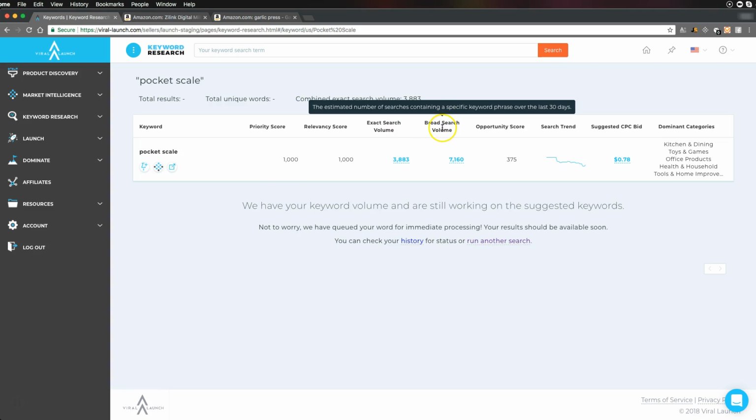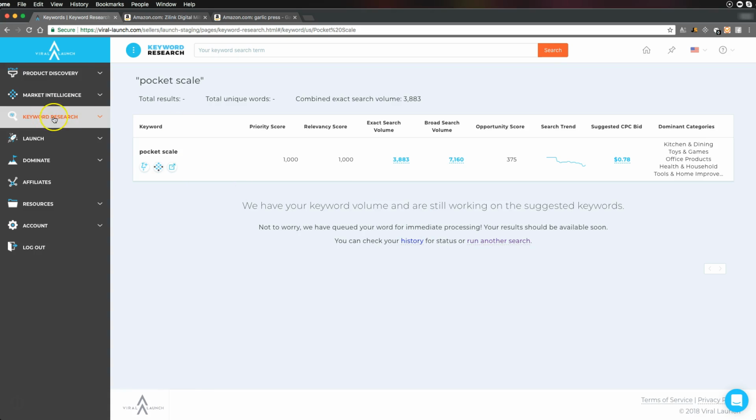this is literally the exact search volume from Amazon. Amazon provides this information for the keyword research tool by Viral Launch. This is the exact amount of people that come to Amazon and look for pocket scales. That means we've got 3,883 drug dealers every single month in the United States trying to buy pocket scales. That's nuts, guys. That's crazy.